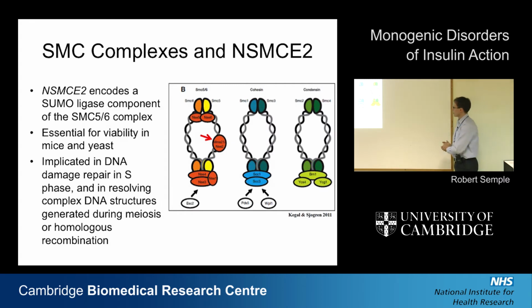And this is where things for simple insulin signalers became somewhat complex. So NSMCE2 encodes a sumo ligase. Sumo is a small peptide, like ubiquitin, which is used to modify genes as a means of gene regulation. And it's only one component of a much bigger complex, a multi-subunit complex, which is similar to cohesin and condensin. These are much better understood complexes involved in various aspects of chromatid cohesion and condensation during cell division.